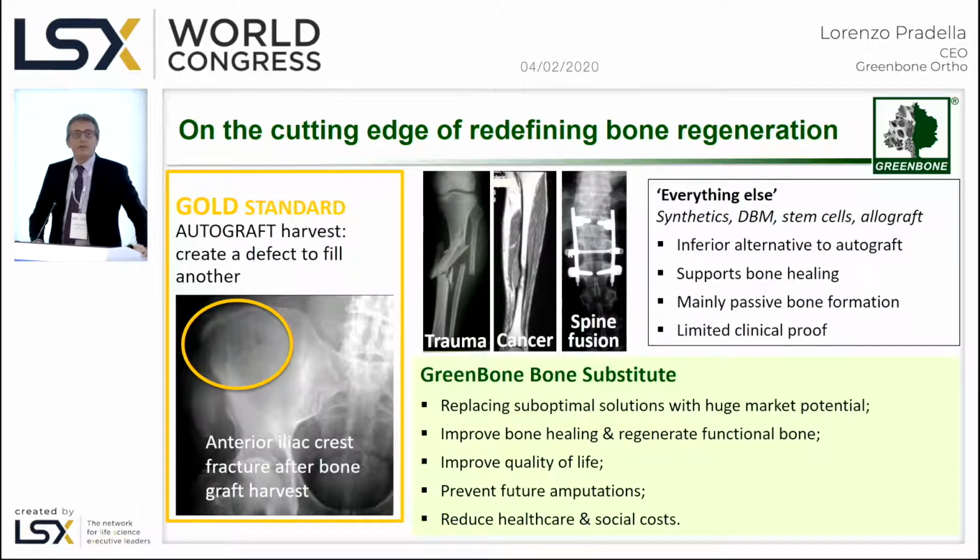The target for us are those patients that are subject to bone reconstruction surgery. That means all those patients that, for one reason or another, need to benefit from a bone graft during surgery in order to restore a bone loss. The good news for us is that today the gold standard is still bone transplantation. And this means that most, if not all, the alternatives available today, including bone from banks, so cadaver bone, and polymer-based or even 3D printing solutions, have weaknesses that don't completely satisfy the clinical use.